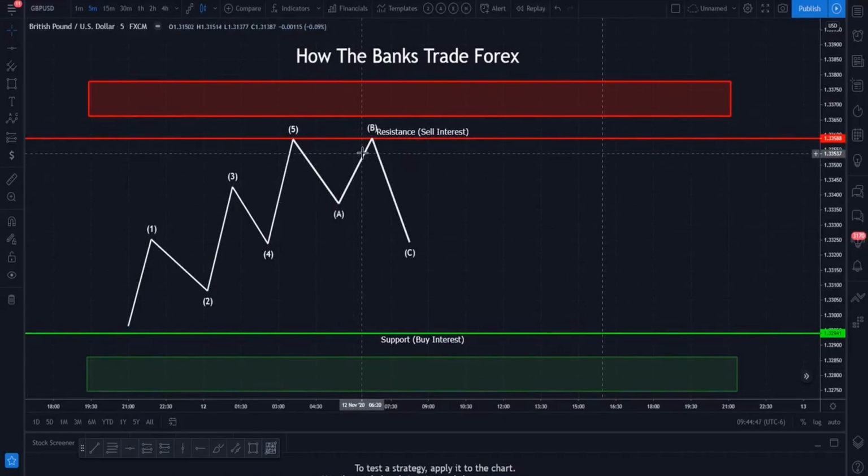So what do the banks have to do? The banks have to change the market perspective, even for a slight moment, to get people to think that instead of the sell, the market is going to buy. So they do what is commonly referred to, and this is secret number one: a stop hunt. A stop hunt is when the banks corner the market and manipulate it to reach the common area where people's stop losses are.